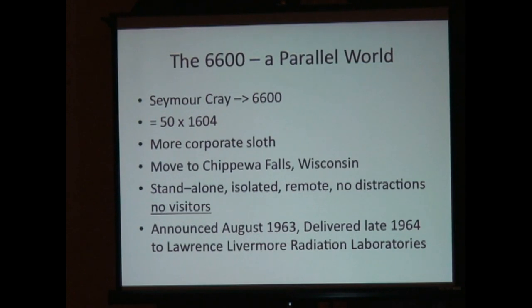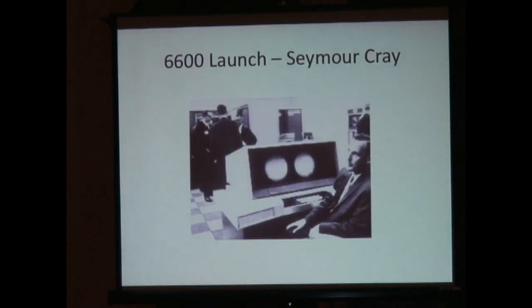1964, as we've seen, there is the launch event. And there, sitting at the console, is Seymour Cray. He looks bored, doesn't he? Lots of people standing around doing whatever you do at launch events. I'm surprised there's no glasses in anybody's hand. A machine built without compromise, that is the operating console. We'll come back to that in a little while.